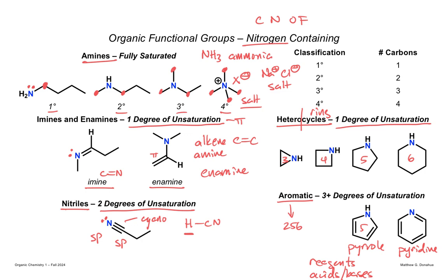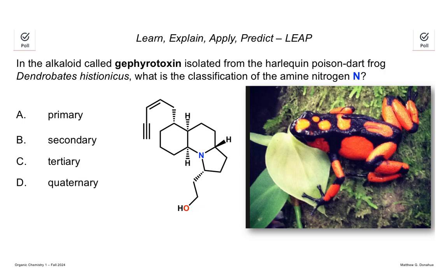Not to be outdone, oxygen has more, but let's look at this gifratoxin, which we talked about on Wednesday. And the question is asking you, looking at the nitrogen atom, how would you classify that amine? Primary, secondary, tertiary, or quaternary? So tertiary, let's identify the carbons. There's 1, 2, 3 carbons, no hydrogens, so this is tertiary.